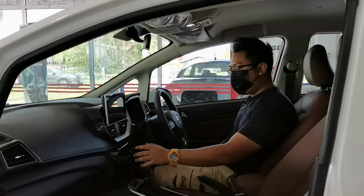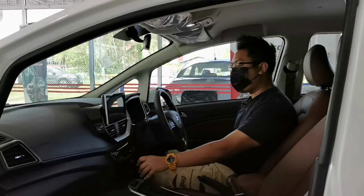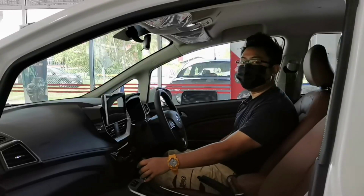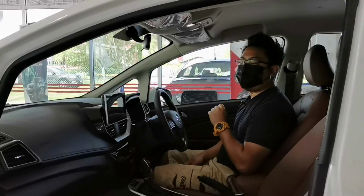The shifter that you see here is now standard on every Persona, even the lower spec. This has been taken straight from the old Proton X70 CBU. You still remember, it looks identical to that SUV.